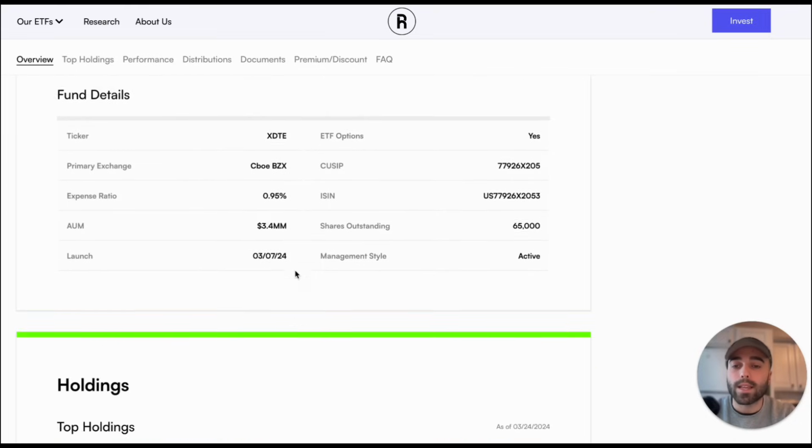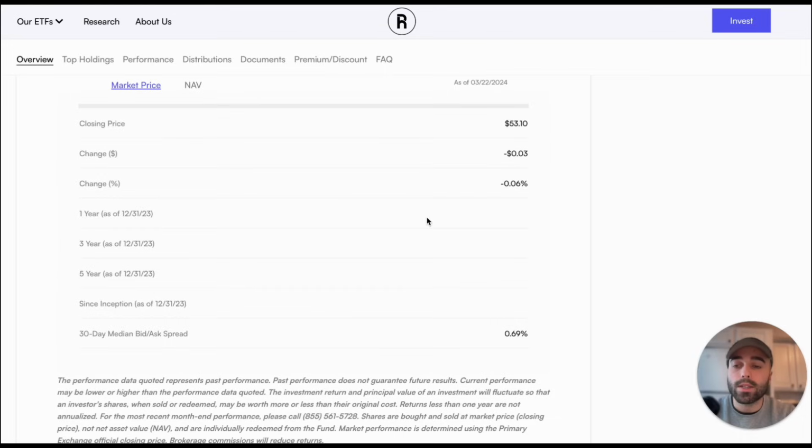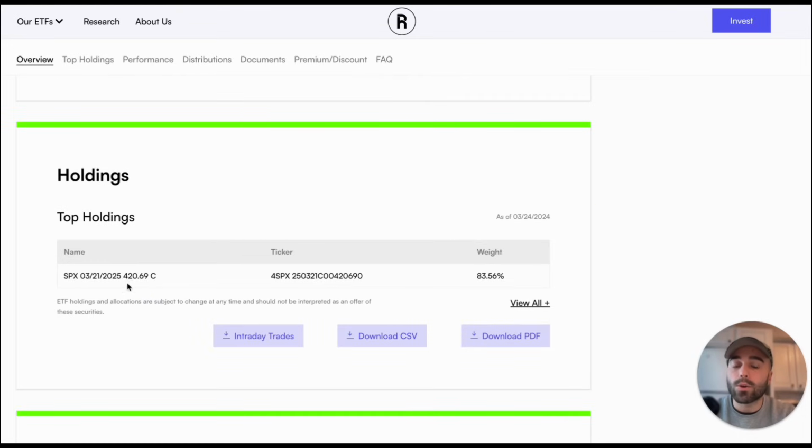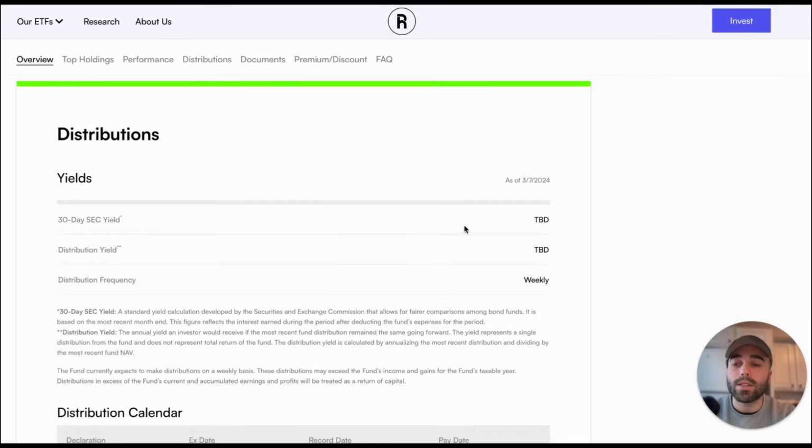We have about the same information as the other ETF. You can see they only have one call here, a 4269 call, 83% weighting in their top holdings for now, and that one expires in 2025 as well. So they offer a long call, which is basically called a LEAP, which expires in a year or two, and then they write their covered calls against that long call. And then distribution yields to be determined for the 30-day SEC yield. Distribution yield to be determined, but like I said, you can do the calculation on your own to figure out the first dividend yield and what that distribution rate is.